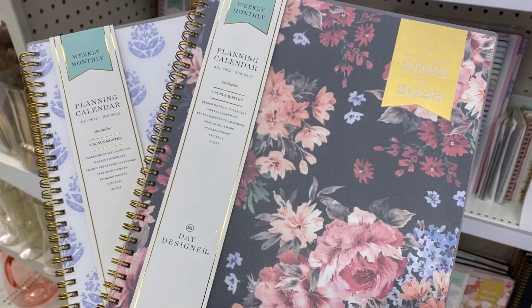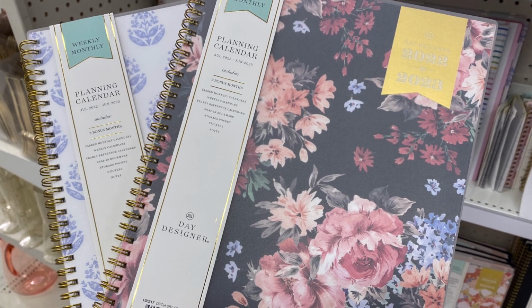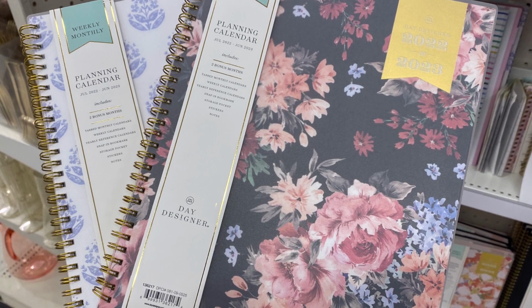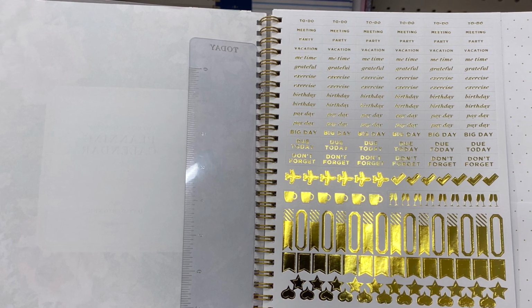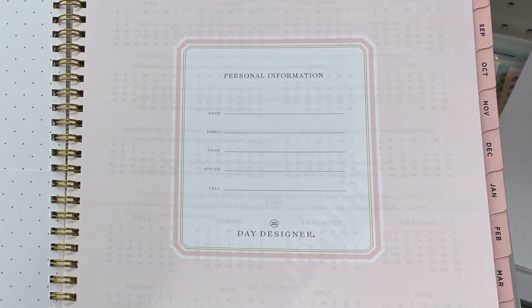These next two planner options are very similar to the last one I showed you, but instead of the hard cover with the gold corners, which are very pretty, these have a plastic cover. I like that because I find them to be even a little bit more durable than some of the other ones, even the hardcover ones. So when you look at these, you've got the black floral, which is really pretty, as well as the white cover with the blueprint. You open it up and you've got the same thing as before: stickers, ruler, and pocket folder, as well as the personal information page.